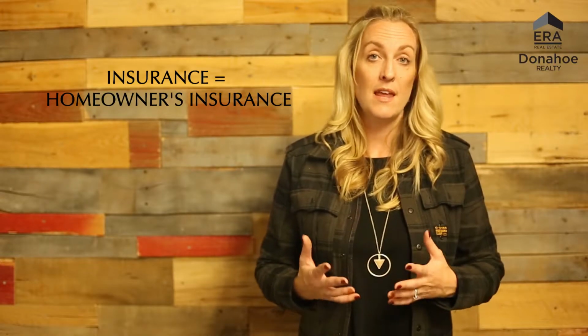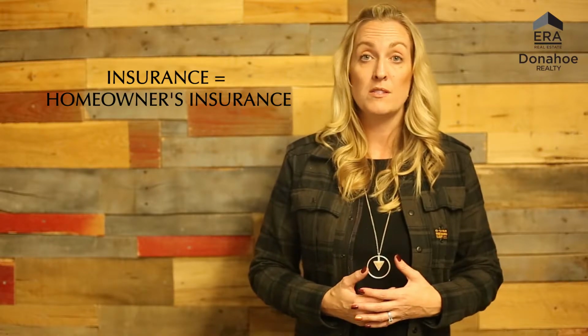Last is insurance, which is also held in and then paid for from the impound account. Your homeowner's insurance covers for loss on your home from certain hazards like fire or earthquake. The standard policy will pay replacement costs minus depreciation based on actual cash value. You can talk to your insurance rep to get more details on what insurance is available to you.